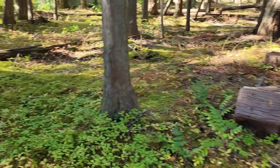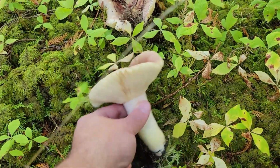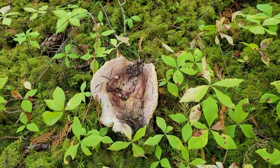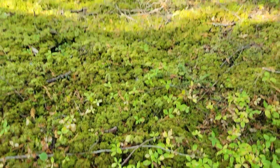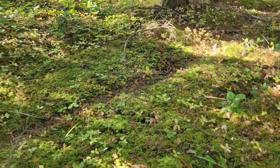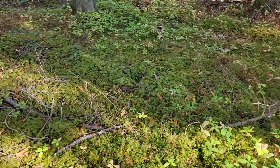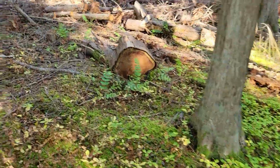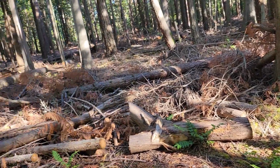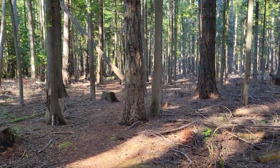Oh, here's some big ones. But they're old. Oh, yeah, they're real old. Huh. Not sure. I mean, they look like a Russula to me, but those stems break apart. The Russula should snap nice and clean, which they do not. But it could be because they're old too. Man, alright, this is a knotty mess. Alright, I'm gonna shut this off and work my way through this. Alright, managed to work my way out of that.